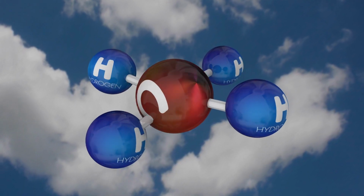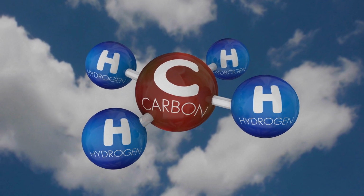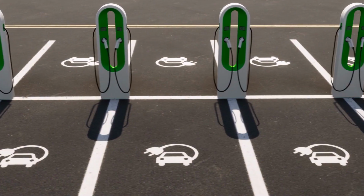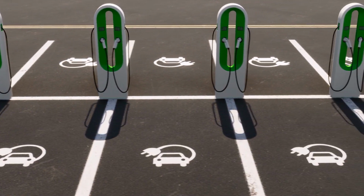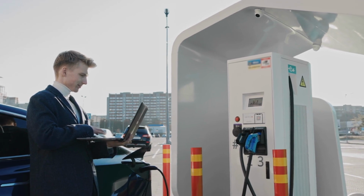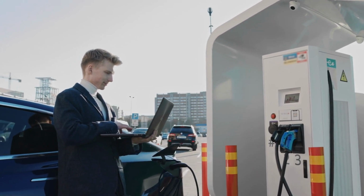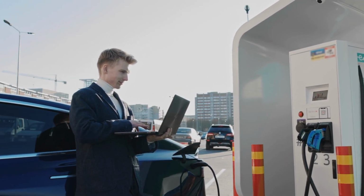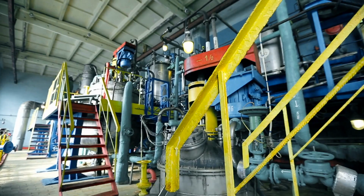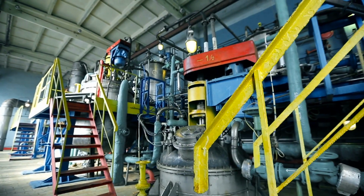The hydrogen used to power FCEVs is predominantly produced from natural gas, a process that generates significant greenhouse gas emissions. Even green hydrogen created through water electrolysis powered by renewable energy sources is less efficient than charging a BEV directly from the grid. Additionally, the energy-intensive process of compressing, transporting, and storing hydrogen adds further inefficiencies to the supply chain.